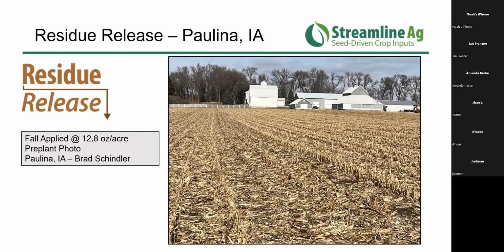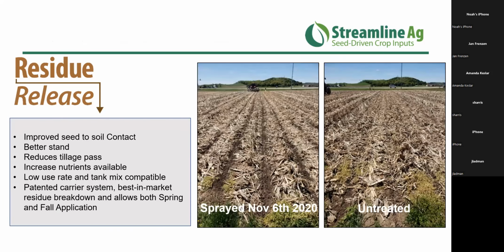But from a seedsman perspective, what managing residue means to us, especially with residue release, is creating that good seed to soil contact. You're getting a better stand, the possibility of reducing tillage passes, and increasing nutrients available. The product comes at a real low use rate, is tank mix compatible with a lot of different things, and speeds that breakdown and nutrient release. So it's preparing us for a good seed bed in the spring, a good even emergence, and a real good final stand, which all correlates to yield.